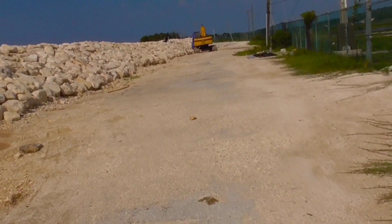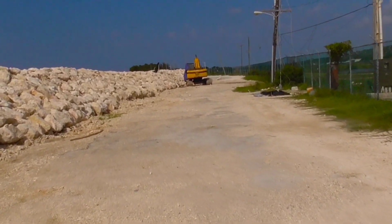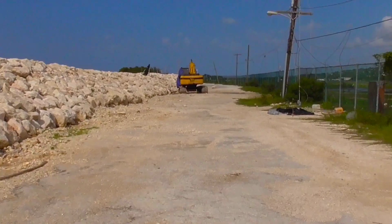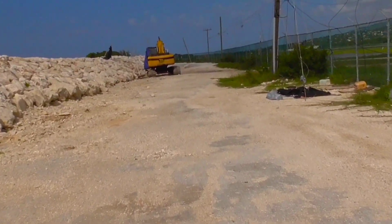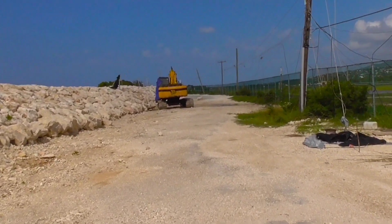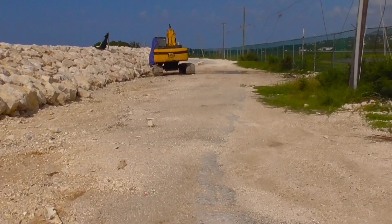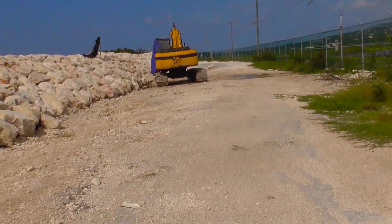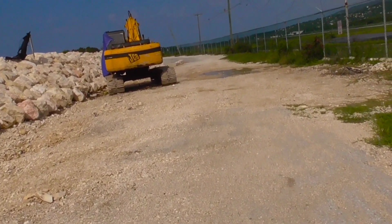Because this airport, believe it or not, is only 1.5 meters above sea level, because it was constructed on reclaimed wetlands. I think it opened in 1947, so that's a very long time ago. You can understand this has been around for a while, so these works are necessary to improve the structure.